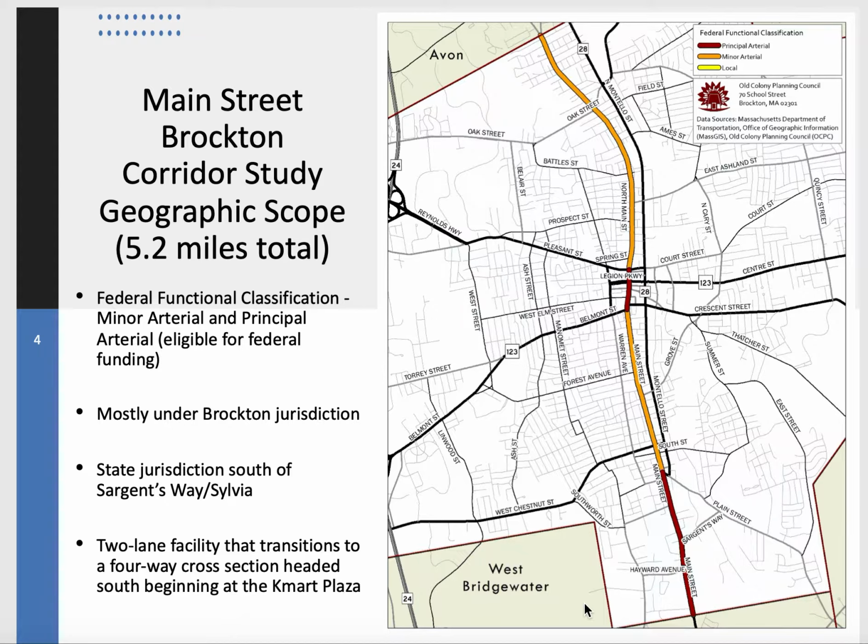Main Street and North Main Street are classified as principal and minor arterials, which makes the entire corridor eligible for federal funding.